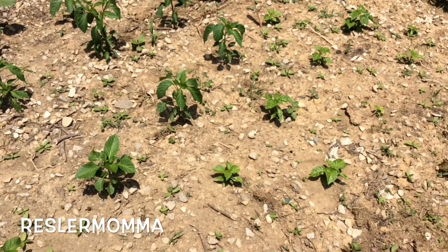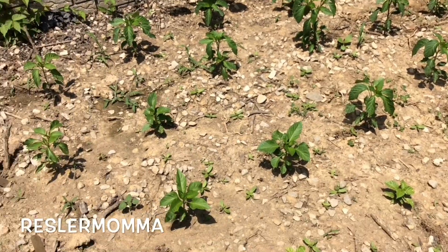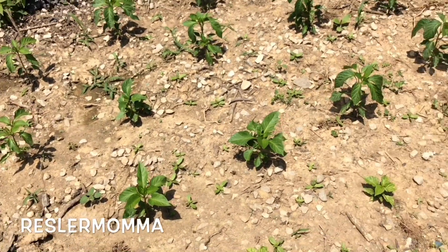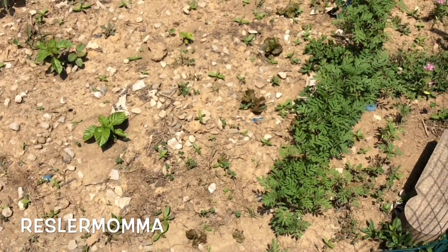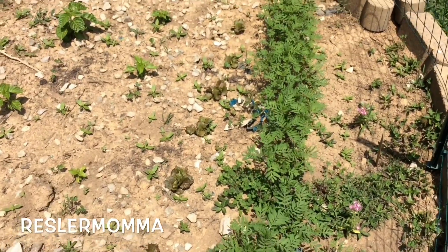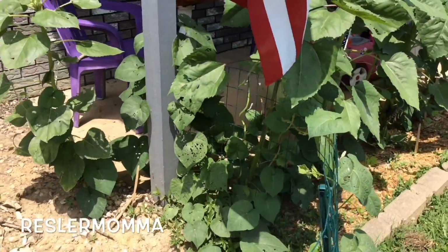Here are my peppers that were pretty much forgotten about. They had sat on the back porch and just about died. A lot of them only had 1 or 2 leaves on them. And I thought, well, I don't have anywhere else to put them, so I put them out front. And I can't believe it, but they're doing pretty good in the gravel. It's hard to believe they would grow in that gravel, but they are.